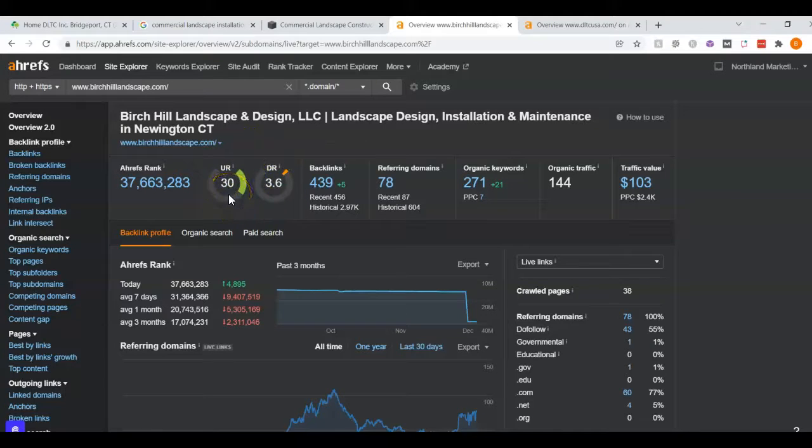A UR rating is essentially a trust rating, so how trustworthy is your website? And a DR rating is essentially a power rating, so how powerful is your website? And these are both based off of Google's beliefs, right? So how trustworthy are you to Google and how powerful are you to Google? These numbers are generally raised by backlinks.